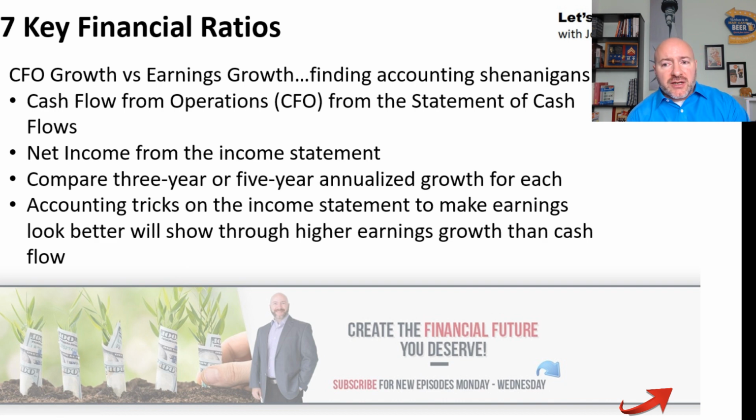good questions coming in. This next one is cash flow from operations versus earnings growth. Okay, so CFO growth versus earnings growth. Very important financial ratio to understand, to use when you're looking for companies that are kind of cooking their books a little bit. And I won't necessarily say outright fraud or scams or lying on their books, but definitely some accounting shenanigans that a lot of companies use.